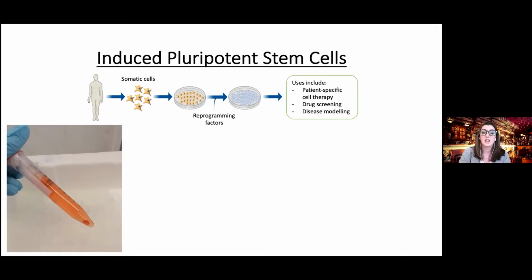And that was such a breakthrough in science and research modeling that the lead investigators were awarded the Nobel Prize in Physiology and Medicine in 2012 for their work on this. And just to put that in perspective, I guess the Nobel Prize is like the Oscars in the science community. It really is the pinnacle of awards and a fantastic achievement. So how do we go about reversing this process and generating what we would call an induced pluripotent stem cell?